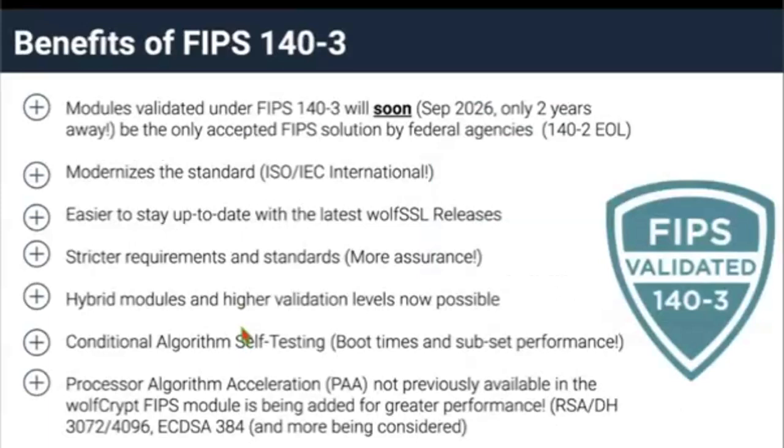So what are the benefits of 140-3? We've talked about it already, but essentially, by 2026, you have to have it. It will be the only acceptable solution after September of 26, which is just 2 short years away, and time flies. So 2 years might sound like a long time, but that's often the product development life cycle for some of our customers. So planning now to be prepared in 2 years' time is never a bad idea.